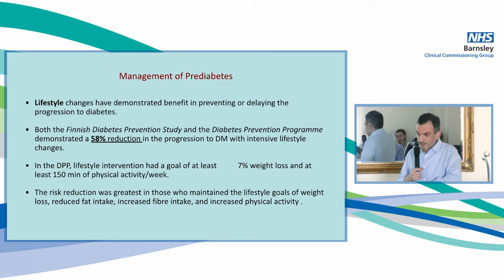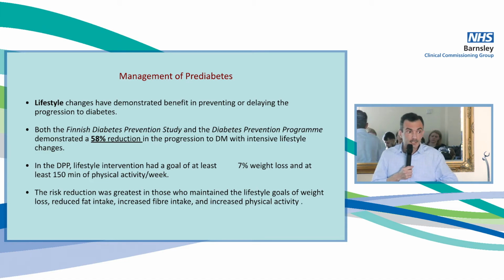Management of pre-diabetes, really the mainstay of management is lifestyle adjustments. And 2 large studies have shown that that's the most effective way of treating pre-diabetes. 58% reduction in the progression to diabetes with intensive lifestyle changes, which mainly involves a 7% weight loss and physical exercise of 150 minutes per week. And the risk reduction was best in patients who maintain these lifestyle changes.